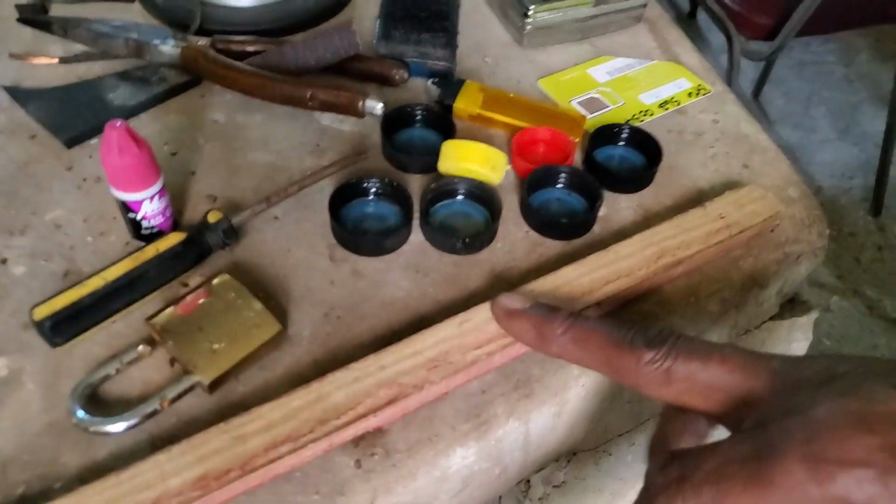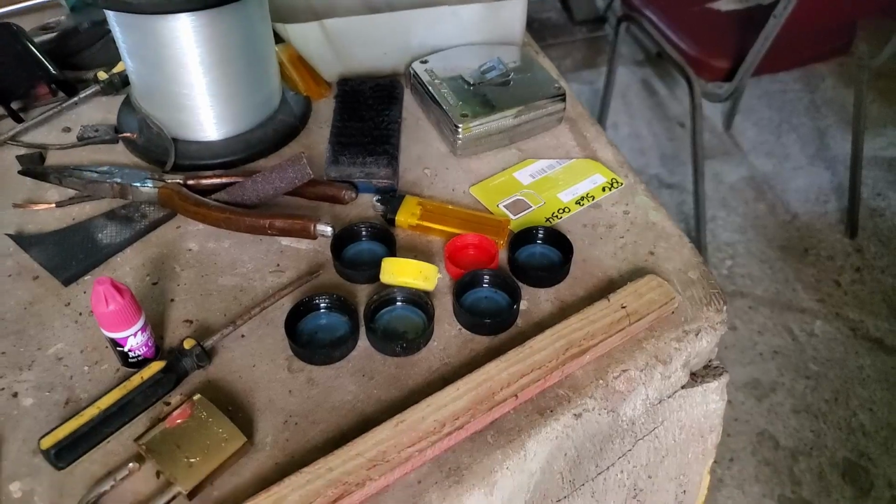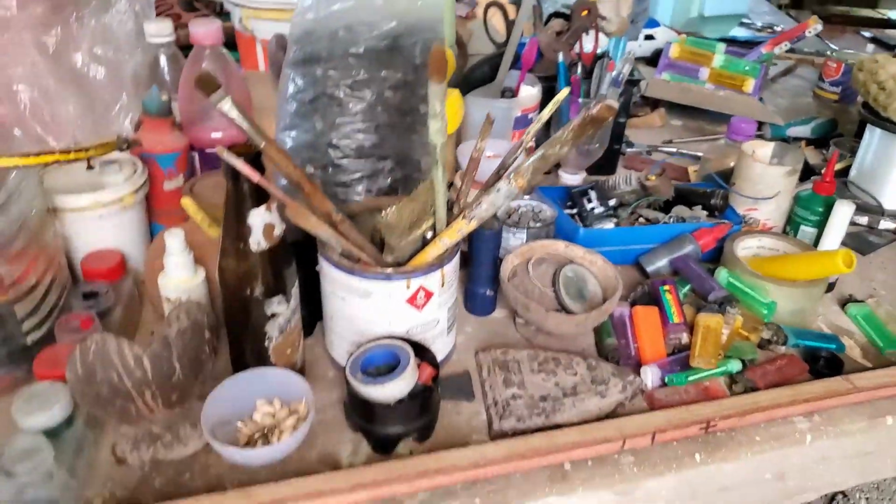Look at these. These are bottle covers. He doesn't waste them. He uses them. Bottle covers the gentleman used. If you see them on the road, he used to take them up. He doesn't waste. Let me show you something. Look at this. This is what I'm going to tell you, how serious this man is.